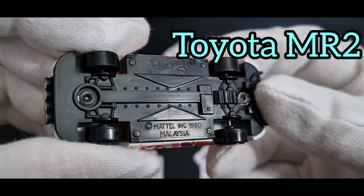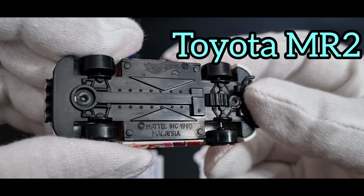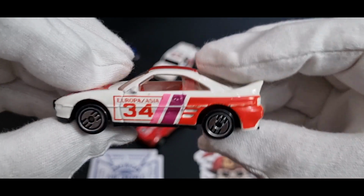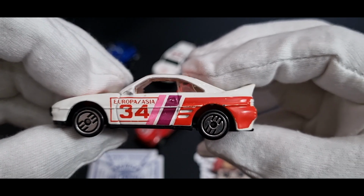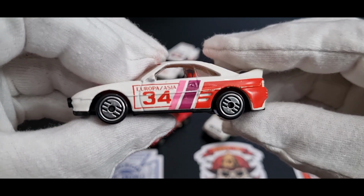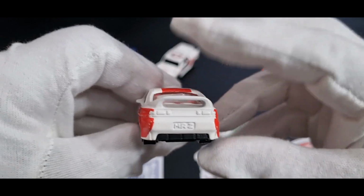So it's a Hot Wheels. It's made in Malaysia in 1990. So that's 33 years old. So it's sort of a middle-aged car. Orange interior, the left-hand drive. Yeah, you can tell it's an MR2 with those vents there in front of the rear wheel. I just thought the rear taillights looked like a Supra and that spoiler.